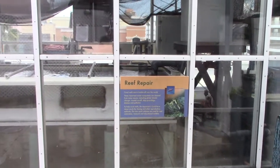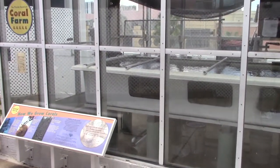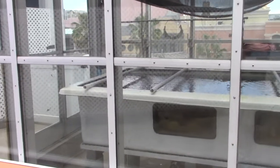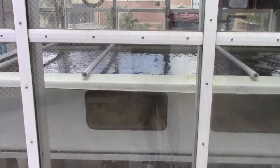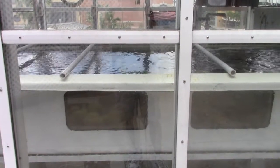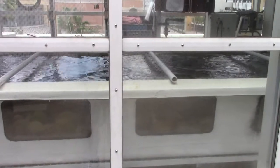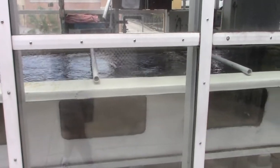This is the aquarium's coral reef farm. So reefs are endangered and in trouble all over the planet. This is due to pollution, damage by divers. The Gulf oil spill several years ago did quite a bit of damage.